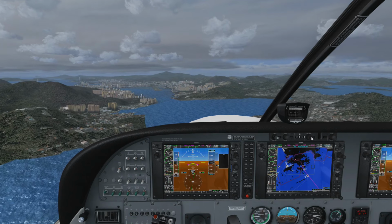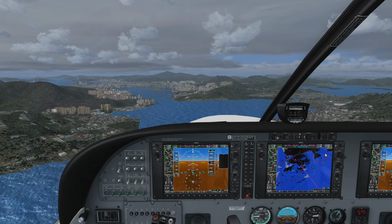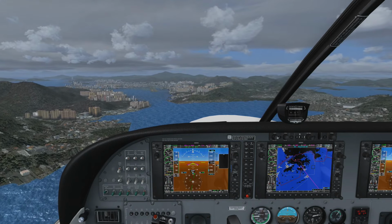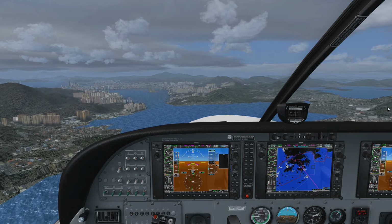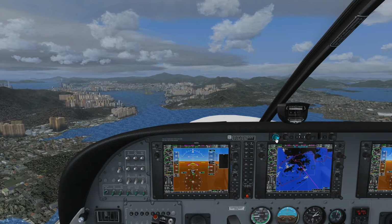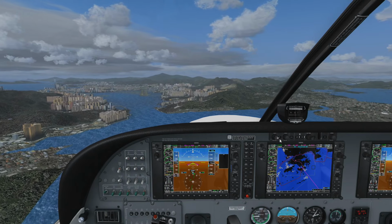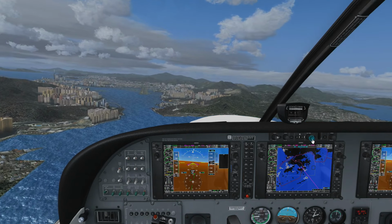I really, really like the scenery here. Old Kai Tak. A shame it's not there anymore. I guess they turned it into like a cruise terminal. I think they actually have some like condos and stuff built there as well, if I remember correctly. I've seen some pictures a while back. It's kind of sad. It's a really, really cool airport.